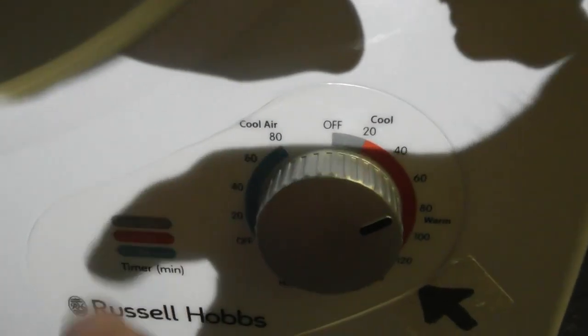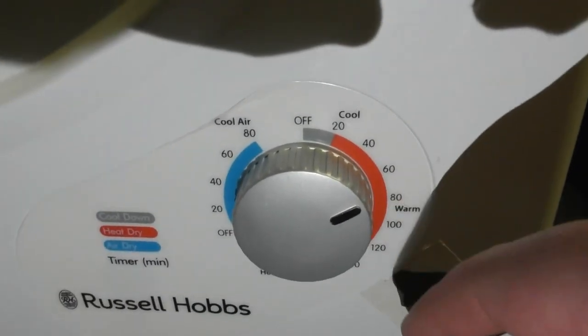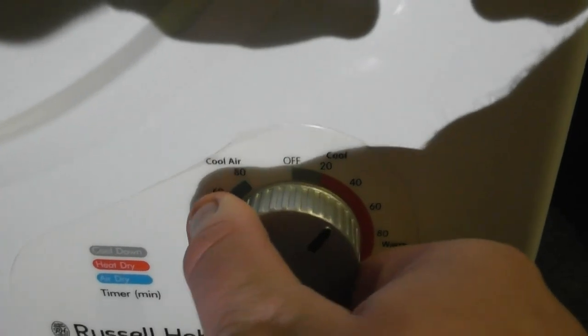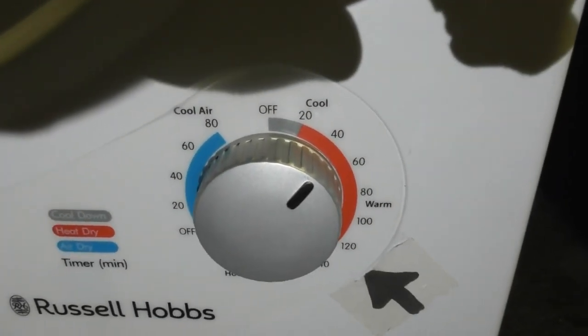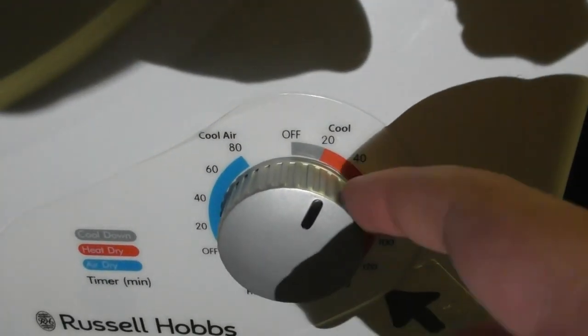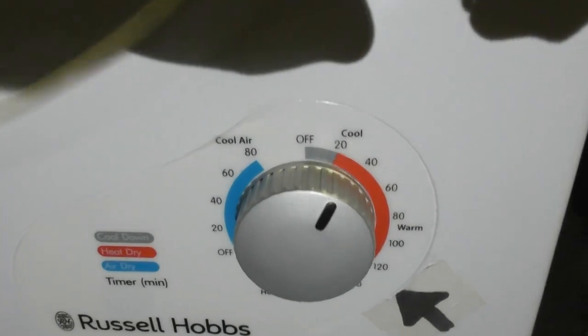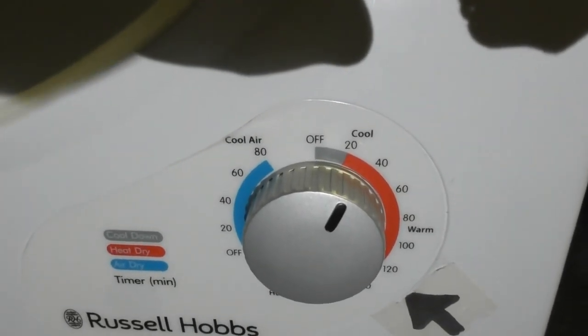but it's also known as a heat dry, like a medium setting, because obviously the 80 minutes is the medium setting. And then here you've got the 40-minute dry, which is the medium heat. And where we saw the click there, that's the 20 minutes, which counts for when it starts to come into the cool down.